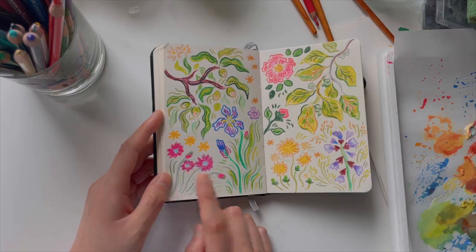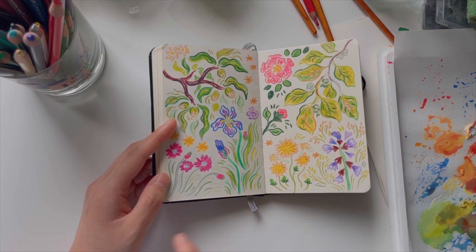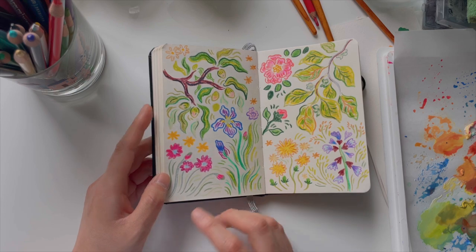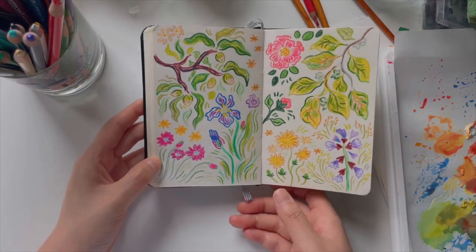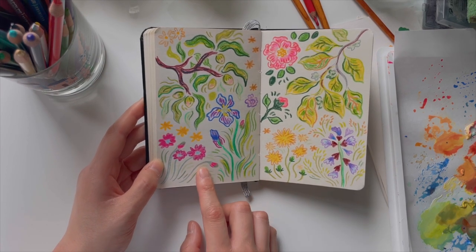Then here we have some more flowers. I actually have no idea what these flowers are called, but they always bloom around this time of the year, around the late spring, and it's in a pot right next to my front door, and they're just so vibrant. It's this fuchsia color in the flowers, so I really loved the color of it, which is why I added it in here.